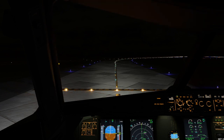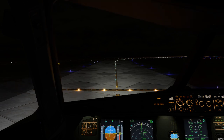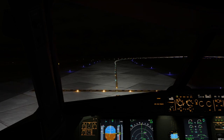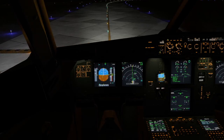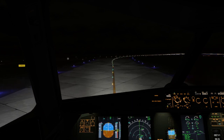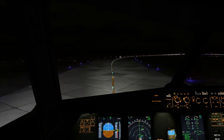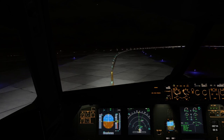Beeline 2246, ready for takeoff. Beeline 2246, wind 230 degrees, 20 knots, runway 25 left, cleared for takeoff. Cleared for takeoff, runway 25 left, Beeline 2246. Let's get this beauty in the air. I'll speed this bit up. Sunexpress 1, Victor November, further climb with Unicom 122, goodbye. Roger, Unicom 122, goodbye.